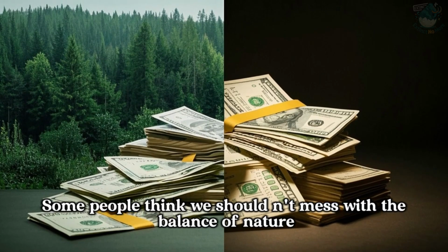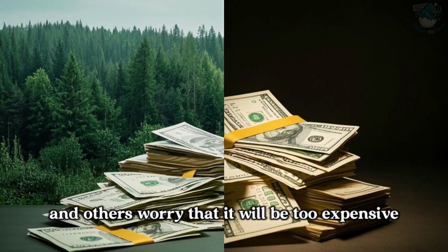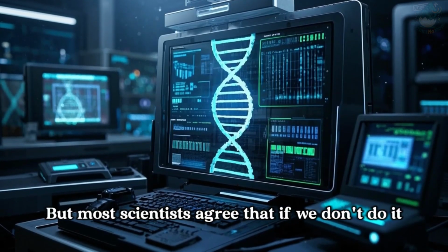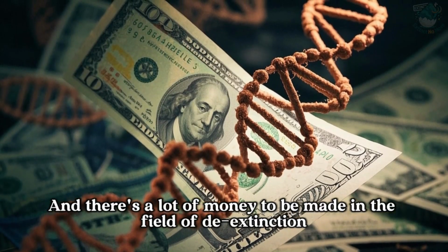Some people think we should not mess with the balance of nature, and others worry that it will be too expensive. But most scientists agree that if we don't do it, someone else will. And there's a lot of money to be made in the field of de-extinction.